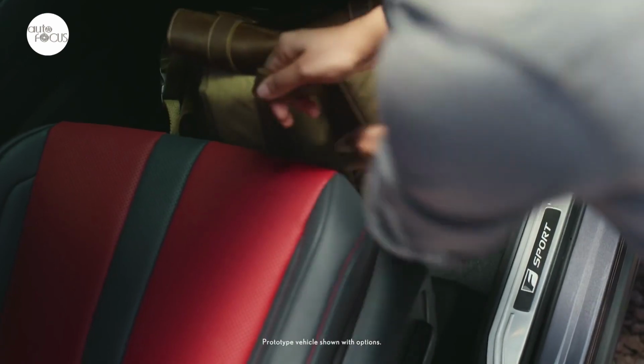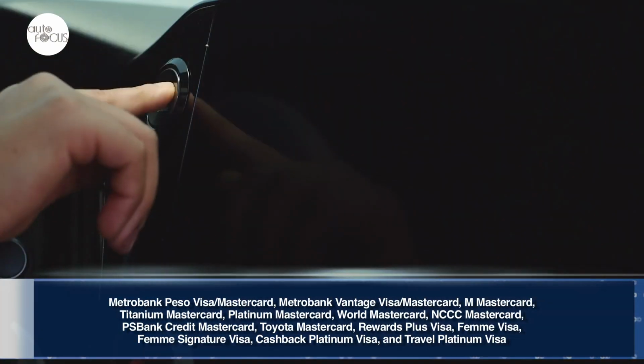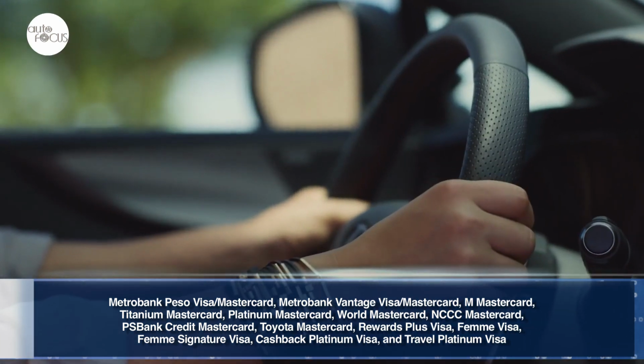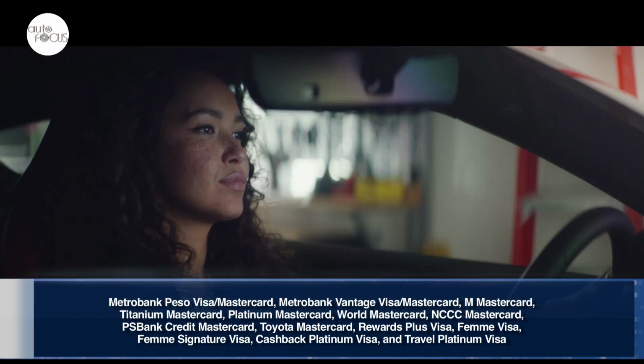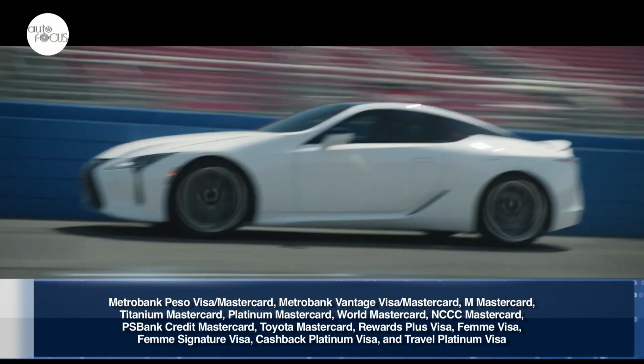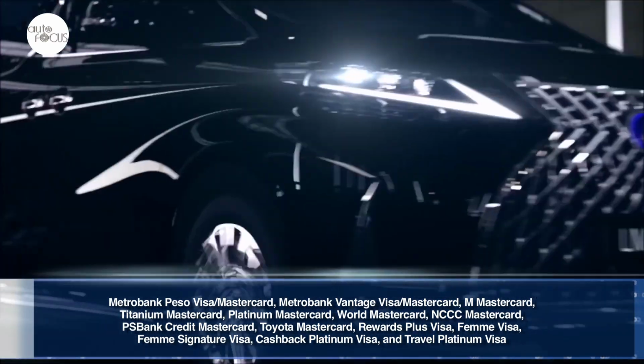Those spending at least 40,000 pesos can benefit from 6-month installment terms at 0 interest. Metrobank, however, clarifies that this special Lexus promo is only applicable to all Metrobank Peso Visa, Mastercard, Metrobank Vantage Visa, Mastercard, M Mastercard, Titanium Mastercard, Platinum Mastercard, World Mastercard, NCCC Mastercard, PS Bank Credit Mastercard, Toyota Mastercard, Rewards Plus Visa, Femme Signature Visa, Cashback Platinum Visa, and Travel Platinum Visa credit cardholders in good standing.